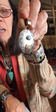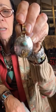And this little piece is stamped. It's got the bear and it's stamped around the edge and then the little bezeled turquoise piece. And it's got some brass trim is what the bear is and the little brass bail. Real sweet, smaller scale piece, very nice. This one is $50 and it is regularly $125 on the buy now.